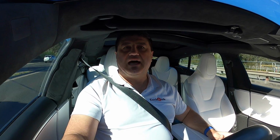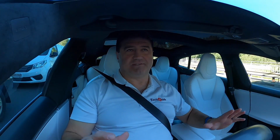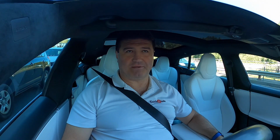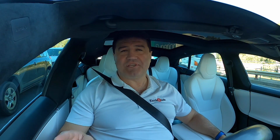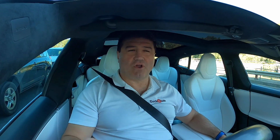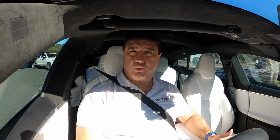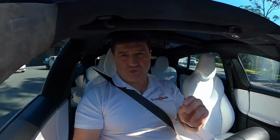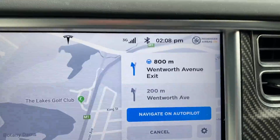One of the coolest new additions to the car in terms of the features, and every time there's a software update, it's really exciting because you think you're going to get a lot of new features, and you do. One in particular was really exciting because I already have enhanced autopilot in my car, and one of the features that was enabled through enhanced autopilot thanks to a software update was a feature called Navigate on Autopilot.